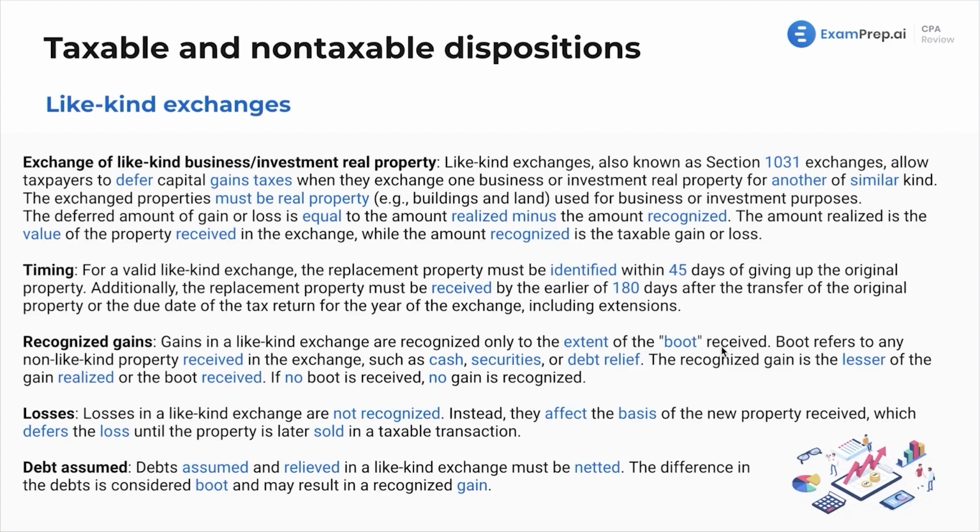Now, what is boot? This is an important concept. It's going to pop up in a few other lessons as well. If you know what it is, awesome. If not, we're going to go through it. It's essentially a kicker. Think of it like a boot trying to kick something. It's a kicker to make the transaction go through.